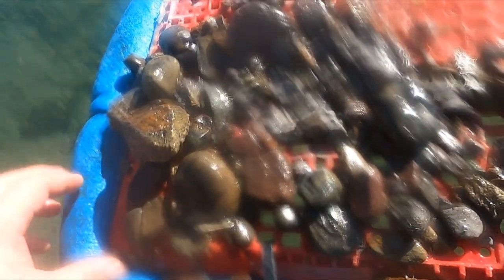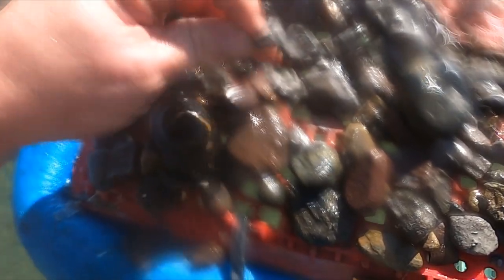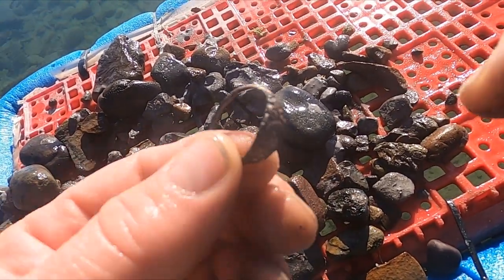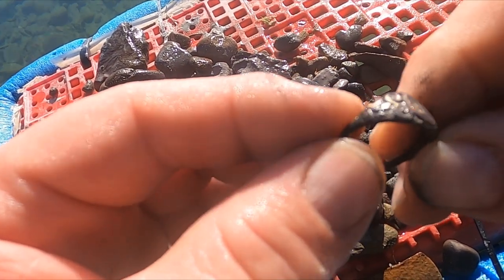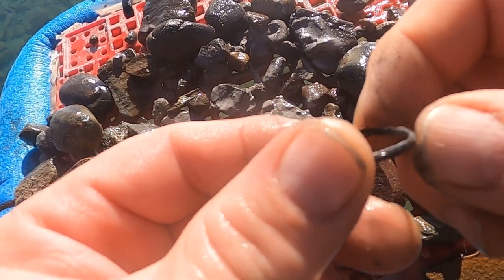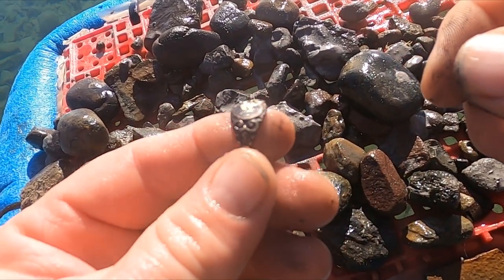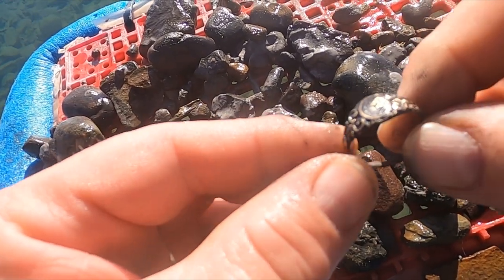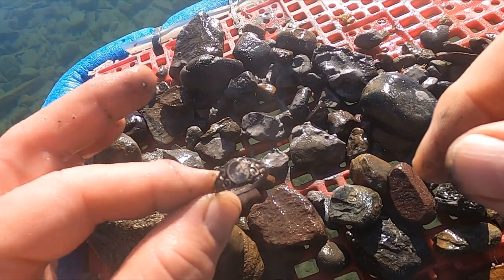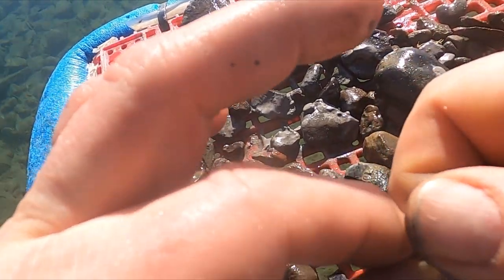Okay, I'm out here as deep as I can go. I have to take my gloves off because I keep getting my hands wet. I just got a ring. Is that like a... Feeling like this might be a really old golden ring. Yeah, it's probably brass. Kind of feeling like this might be an old brass ring, but man, that could possibly be gold. I'm gonna have to test that.